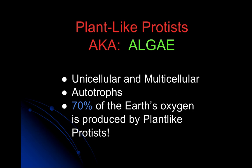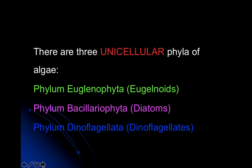There are both unicellular and multicellular plant-like protists. They are autotrophs, and they actually will make 70% of the Earth's oxygen. So they're very, very important. There are 3 unicellular phyla of these plant-like protists or algae. There's phylum Euglenophyta, they're called the euglenoids. There's phylum Basilophtia, those are the diatoms, and then phylum Dinoflagellata, and these are the dinoflagellates.